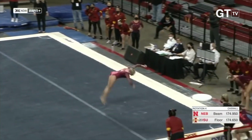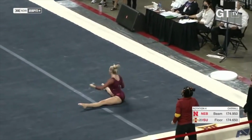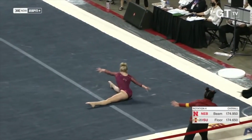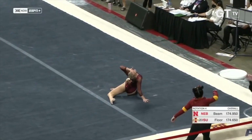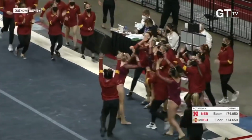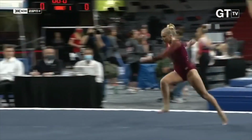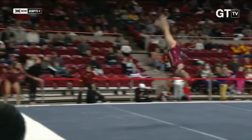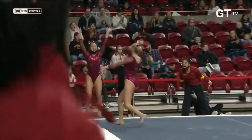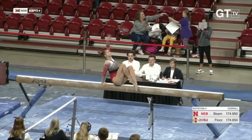Final pass, round off 1.5, front full, very difficult again. I don't know where the judges are gonna find many of their deductions. That was beautiful. If they weren't lost in all the dancing, that was so beautifully done. Here's a look at that last pass again, so controlled. And you see how that front full is just about as high as that 1.5, which is exactly what you want to see.